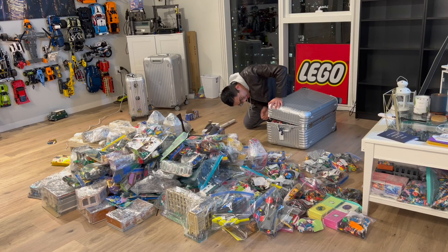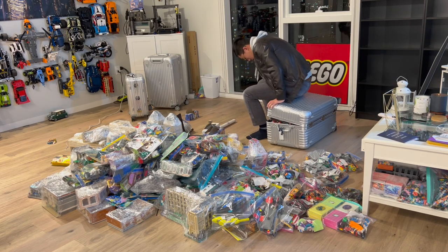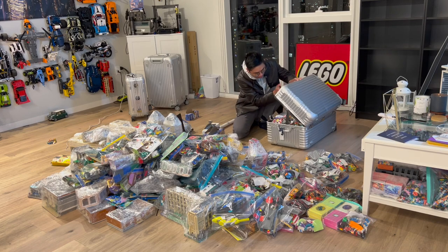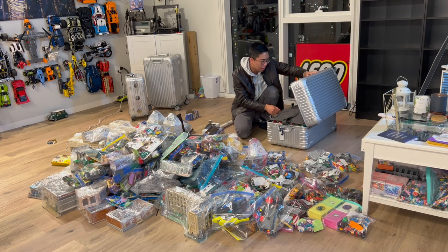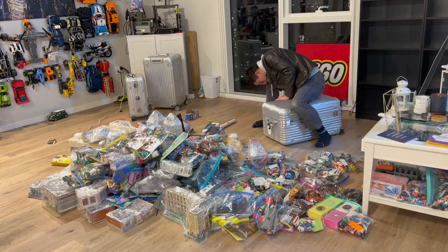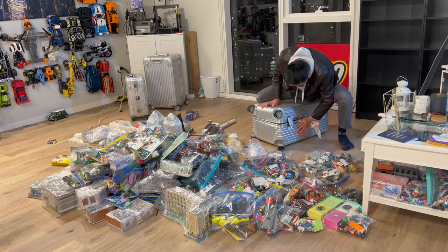Something on this side that's really... Nope. I don't want to damage the Lego before it even gets here. Oh no, I did not mean to undo that. I'm not happy about how this is closing. I'm really forcing it.